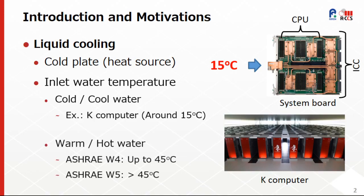However, for energy efficiency reasons, the use of higher inlet water temperature in the warm and hot conditions has been receiving increasing attention. And we can cite the ASHRAE thermal guidelines for liquid-cooled data processing environments, where the Class W4 allows water supply temperature up to 45 degrees Celsius and even higher temperature for the Class W5.